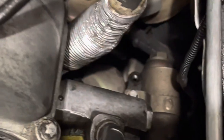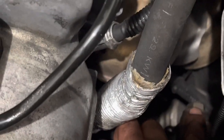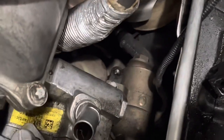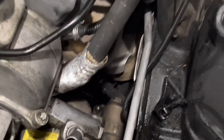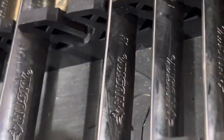Now let me see if I can zoom in. This right here, that bolt, I believe that banjo bolt, or whatever you call that thing, is like a 19. I had to verify, but I don't think that's a 17. I think it's a 19, maybe even an 18. Let me find out right now. I think it's an 18. I didn't write it down. I can't remember.